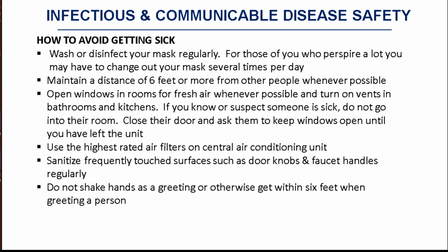Maintain a distance of 6 feet or more from other people whenever possible. Open windows in rooms for fresh air whenever possible and turn on vents in bathrooms and kitchens. If you know or suspect someone is sick, do not go into their room. Close their door and ask them to keep windows open until you have left the unit. Use the highest rated air filters on central air conditioning unit. Sanitize frequently touched surfaces such as doorknobs and faucet handles regularly. Do not shake hands as a greeting or otherwise get within 6 feet when greeting a person.